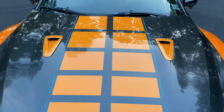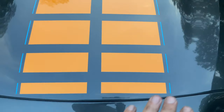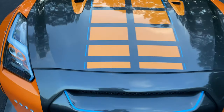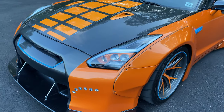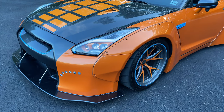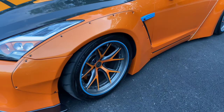Just as an FYI, this is actual paint. It's absolutely amazing, the job they did. The entire front of the car is clear bra. It's also been fully ceramic coated. Man, what a car.